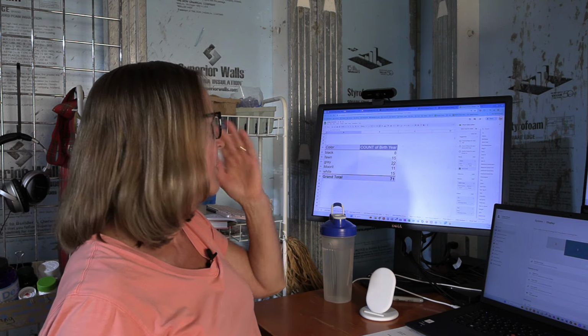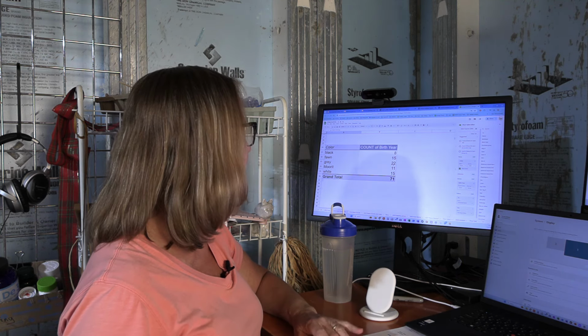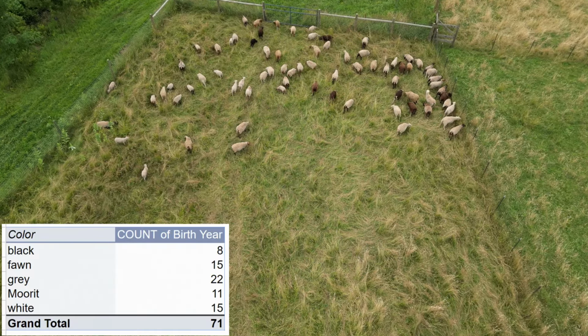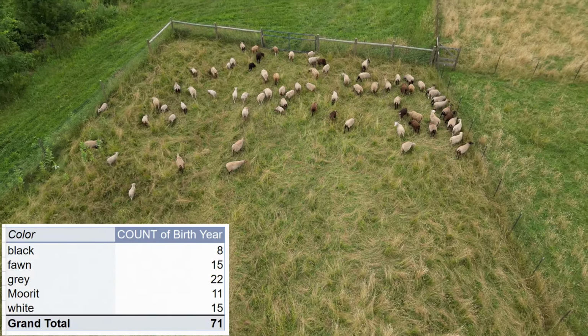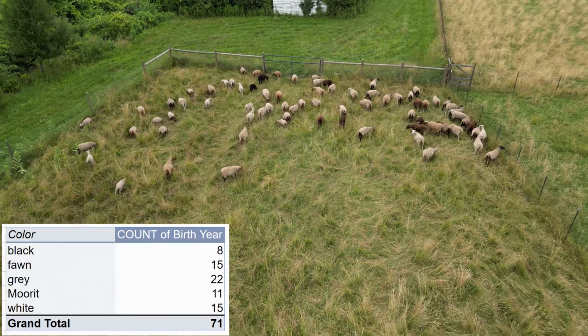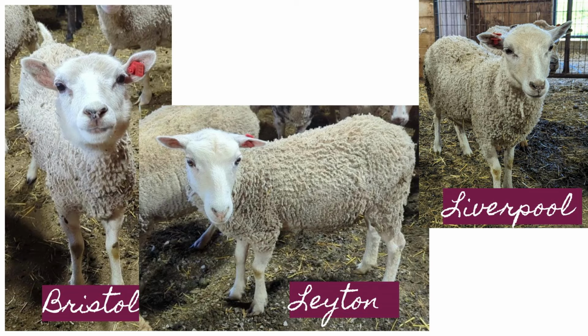I don't know why, I just do. So I have 11 Morets. I have one more Moret than I had before, thanks to this little lamb. I didn't get any other Morets this year. I have 22 gray. I have 15 white, which is a big uptick from where I was last year because I got 3 white ewes last year in breeding, and I got 3 white ewes this year.